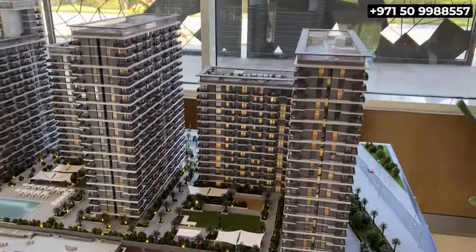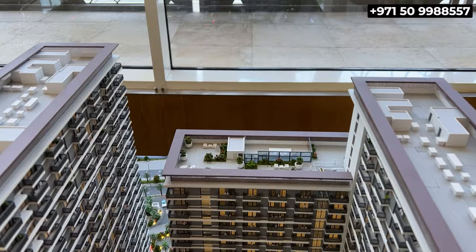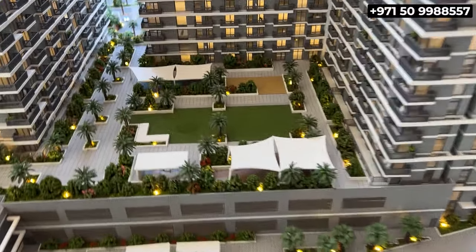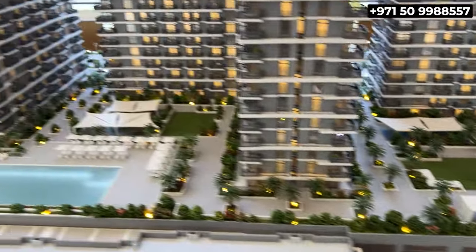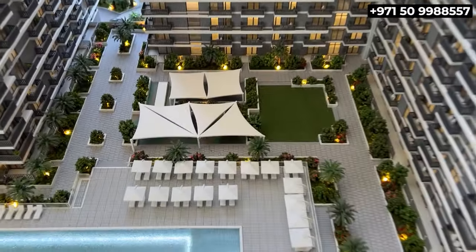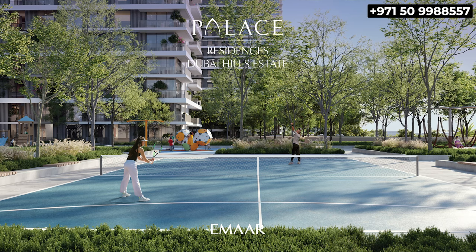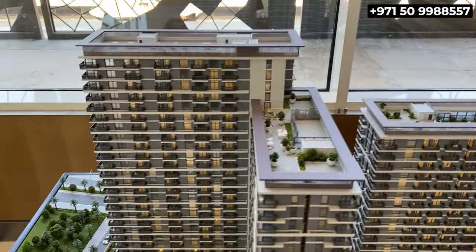This is Tower 1. Every tower will have its own sky terrace. This will be a good me time area away from the family or your partner. You need that sometimes, of course. There is a barbecue, yoga deck, lawns, green areas. It's a lap pool. It's an aerobic size pool. State of the art gym. Indoor and outdoor kids play areas. Tennis courts. Again, sky terraces on each tower.